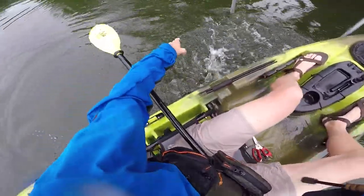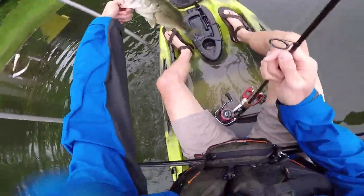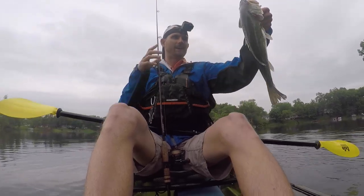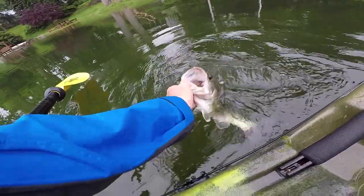Oh my gosh. If I wasn't soaked already, I would have been after that. Man, they're thrashing. Gotcha. Best fish of the day. 100% the best fish of the day. I'll take that any day of the week. Look at how he choked that bait. Look how long it is. Pretty decent size. I love it. Definitely the best fish of the day. Today's been a good day.